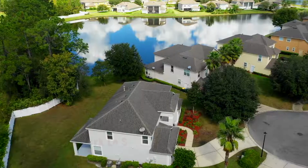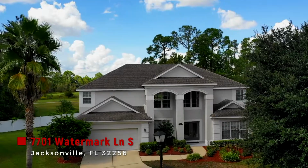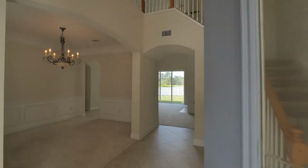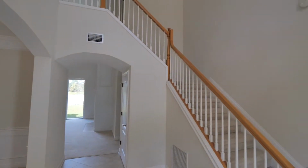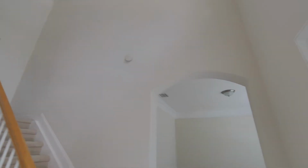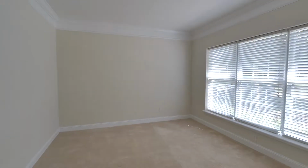To our latest listing at 7701 Watermark Lane in the beautiful Deer Creek Country Club. This sensational home offers 5 bedrooms, 3 full and 1 half baths, and over 3,000 square feet of living space. Walk in and enjoy the 2-story foyer with a beautiful living room that could be used for formal living, office, or playroom.